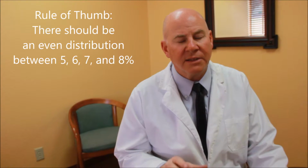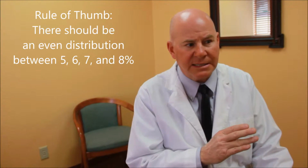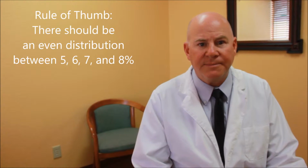The rule of thumb is that all of a rater's cases should have pretty even distribution of 5, 6, 7, and 8%. And so with that in mind, there should be 25% in each one of those categories of patients.